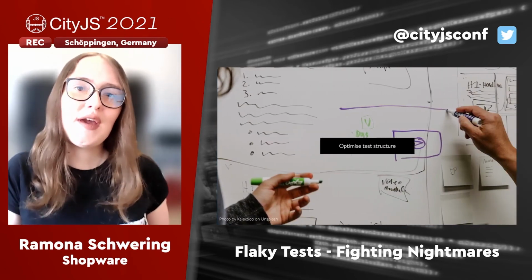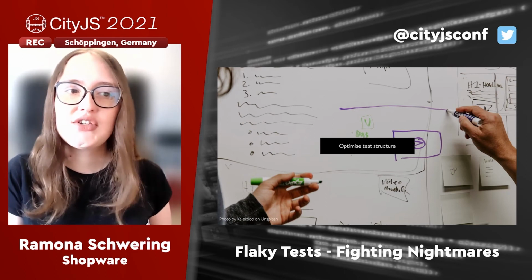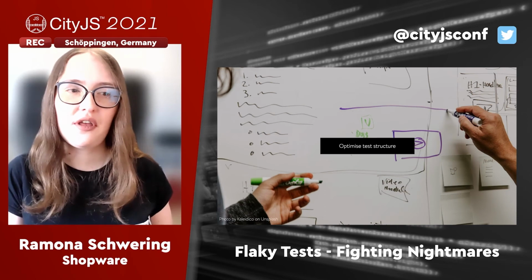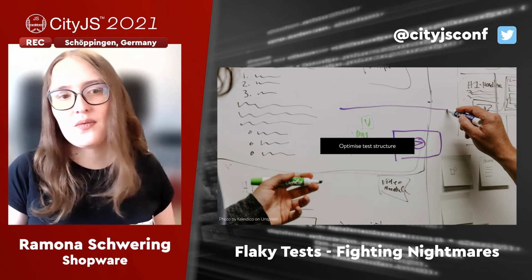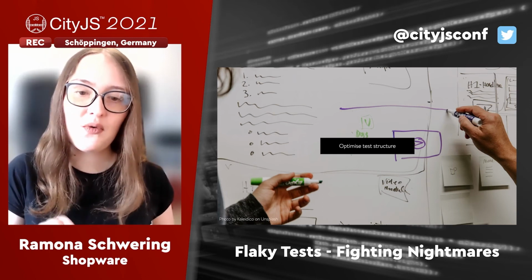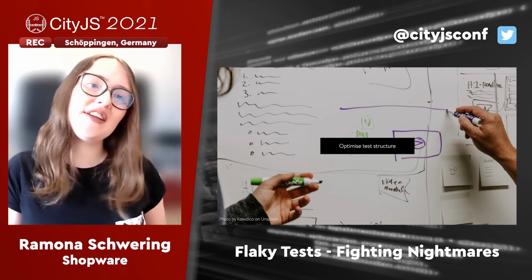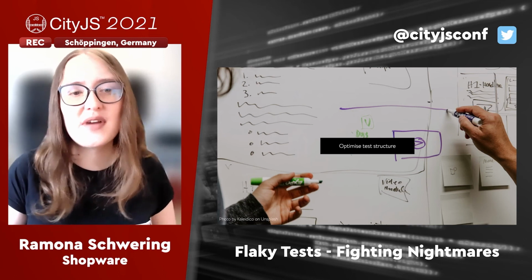Well, when thinking about counter strategies for flakiness, I advise you to optimize your test structure, beginning with an easy one. Use smaller tests. The more you test, or the more you do in your test, the more can go wrong and the more memory will be consumed. So try to keep your test as simple as possible and avoid using too much logic.